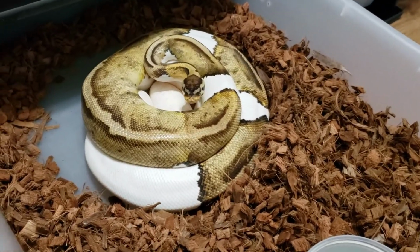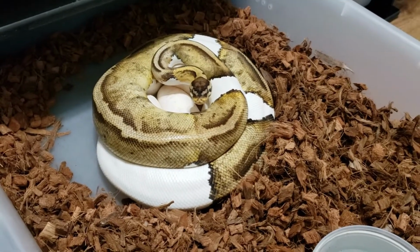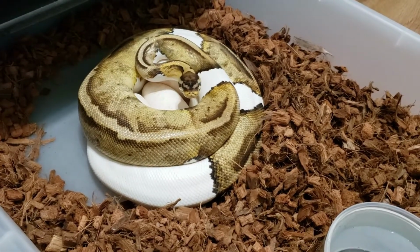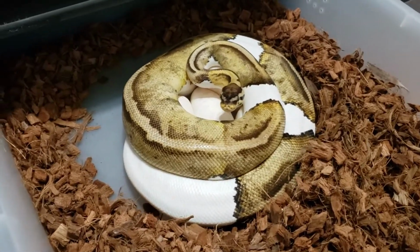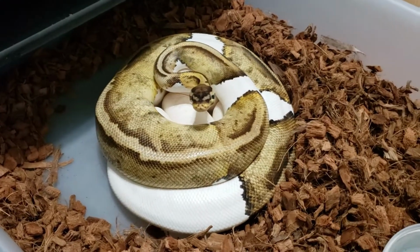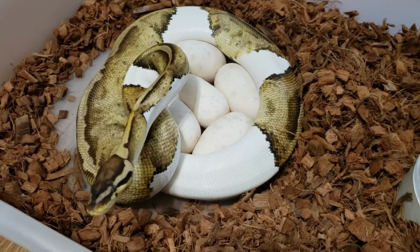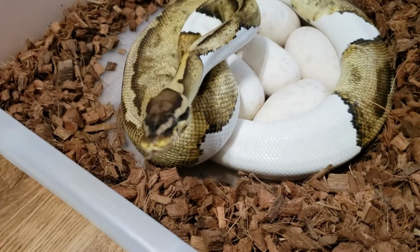So again, pastel pied, and early season I bred her to an orange dream yellow belly pinstripe het pied male, and I got 1 or 2 locks late season right before she ovulated to a blackhead Mojave leopard pied. So pretty excited to see what comes out of this clutch. She's really, really pretty. I really like pastel pieds. Looks like she's laid 5 eggs. They look pretty good. Nice, good size.